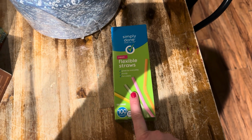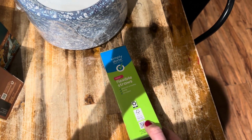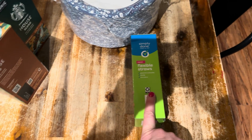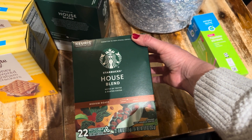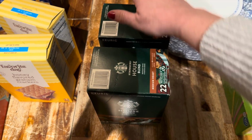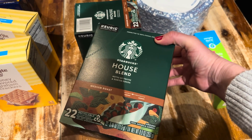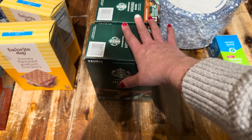I picked up 2 of these packages of straws. They're 100 count. I'll show you what I did with the other one. 2 boxes of this house blend medium roast, 22 K-cups in each. If you buy 2, you will only spend $13.99 on each box. I think originally they're $16.99.